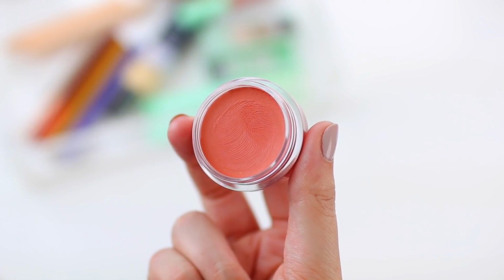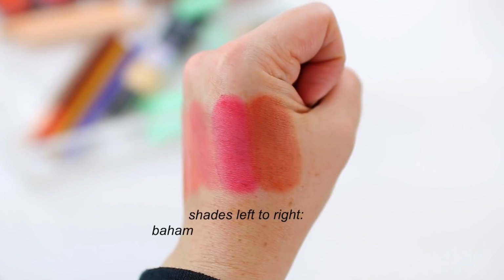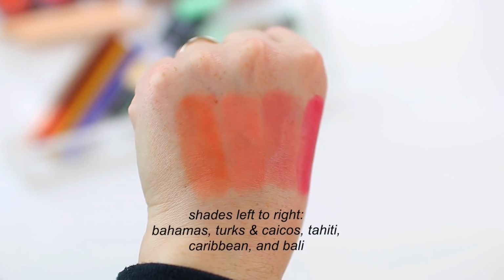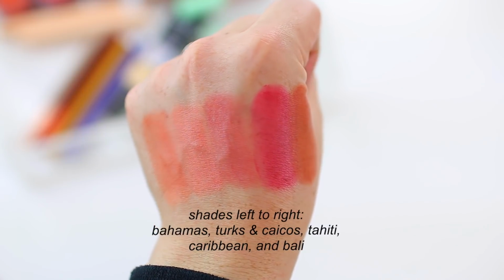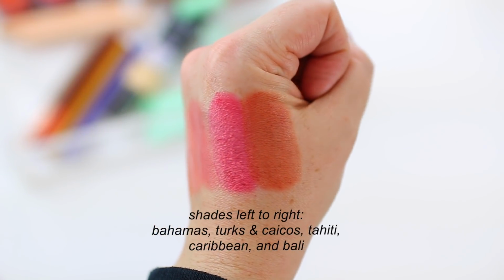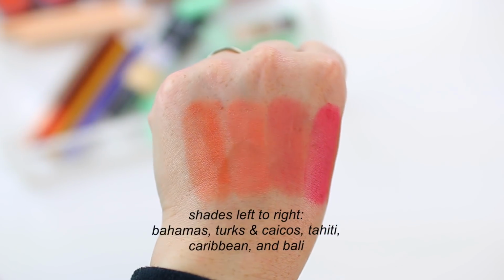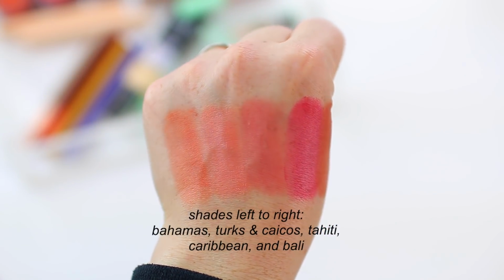The last product I want to share with you guys is actually the Putty Blush. These retail for $6. They come in 8 different shades. I actually have 5 to share with you, so I will swatch them for you. These are supposed to be velvety, lightweight putty blushes that melt into your skin. They claim that these are highly pigmented and creamy. They're supposed to give you a natural glow. They're also supposed to be lightweight and buildable, and then transform from a cream to a semi-matte powder finish. Okay, I think some of those claims are true.